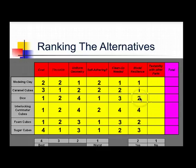And that's basically what happened. Dice, they figured that tape might hold. Caramel and modeling clay, figure it's going to fall apart. And now testability, I'm going to skip.